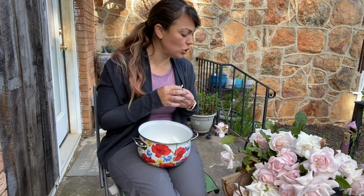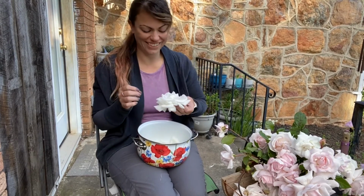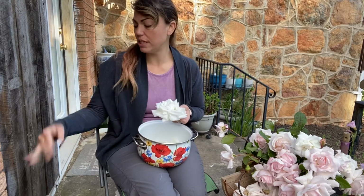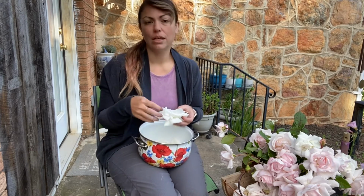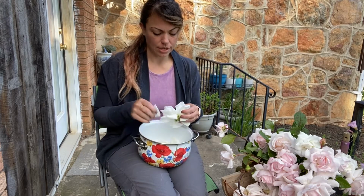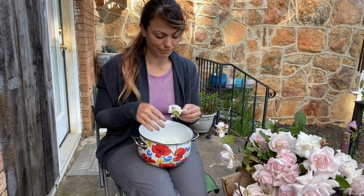So what I'm going to do is go through this whole basket of extra large heads, and this white bush in particular is my favorite one to do this with, just because her buds are so big. It requires a lot less flowers. So the first thing we're going to do, we're just going to sit and we're going to tear all of these off for a little bit.